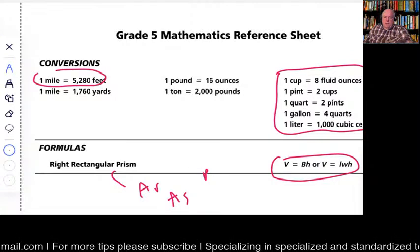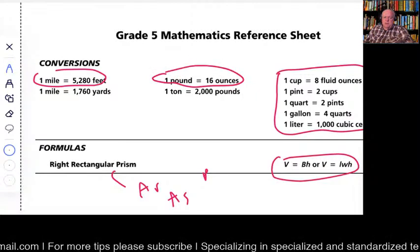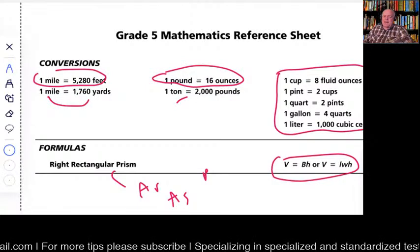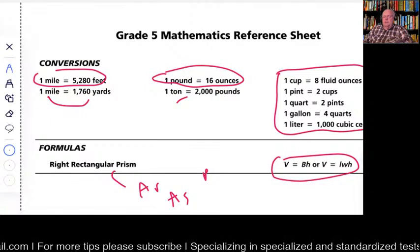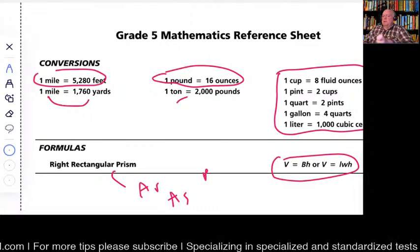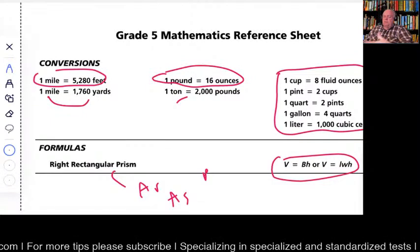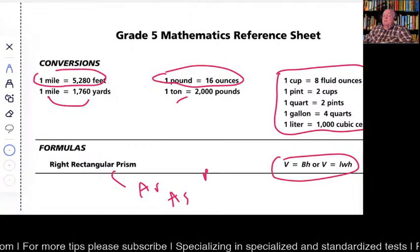Okay, a pound is 16 ounces. Okay, stuff like a ton and a mile per yards, that doesn't come up as much. But on that same note, if you see what's not here, right? What's not here is like inches to feet, feet to yards, because this is pre-grade 5 stuff. But a lot of you still don't know that there are 3 feet in a yard, right? And I believe this is the problem in the set today that involves having to know that, or how many inches is in a foot and how many inches in a yard.